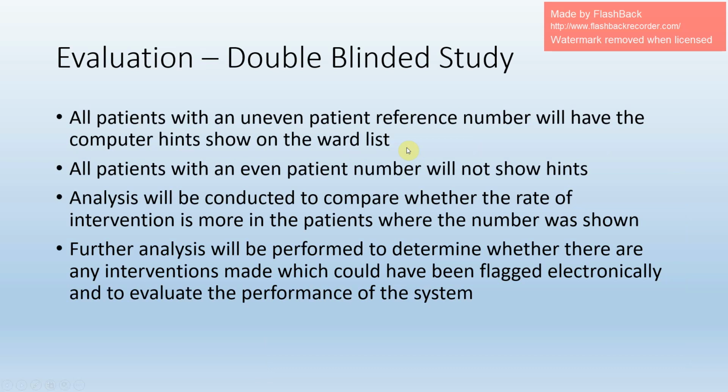So to evaluate this, I've just put in an ethics application and I'm just waiting to get it back. Unfortunately, I've run out of time, but the plan is to look at all patients who've got an uneven patient reference number. That's just the reference number they get when they're in hospital, and to get the system to only show hints for the ones with an uneven reference number. Anyone with an even reference number will not show hints.